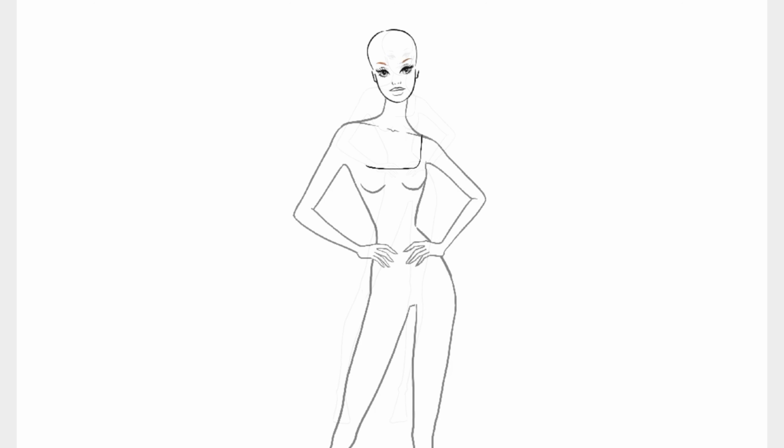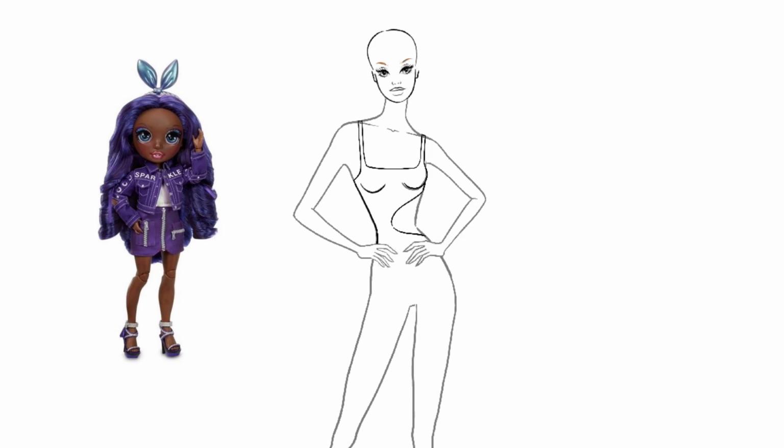And now last but not least, Krystal Bailey. So again, we start off with a fashion figure and pop on that superstar theme face. Now let's get into Krystal's fit, and I'm replacing her top with a cutout type of tank top that is inspired by a vintage Calvin Klein bathing suit, and I'm keeping her purple mini skirt, but I'm changing it up a little bit, and you'll see in a little while what the changes are.